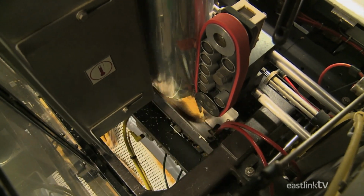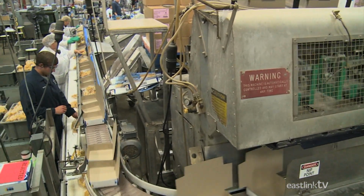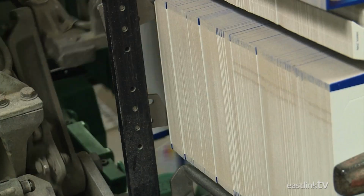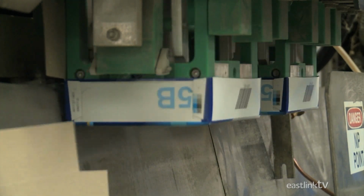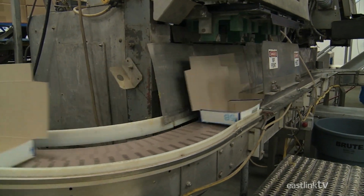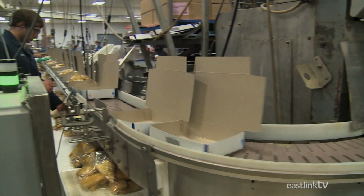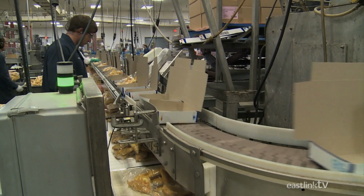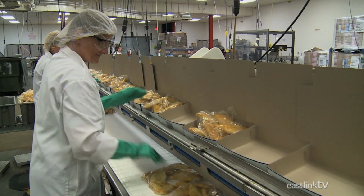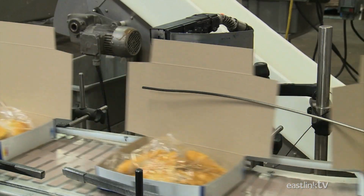Once the fish has been portioned and bagged, it moves to the boxing area. The box folder takes flat sheets of pre-printed card and folds them into finished boxes. A barcode scanner first scans each box to ensure that the label on the box matches the contents being placed inside the box. Workers then fill each box with a bag of fish. Now all the boxes are full.